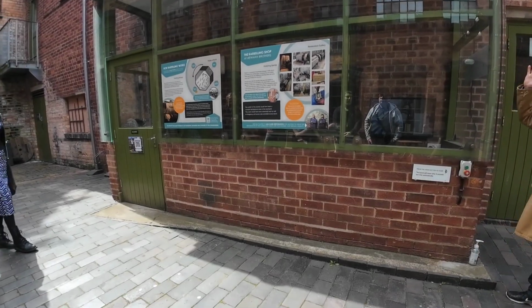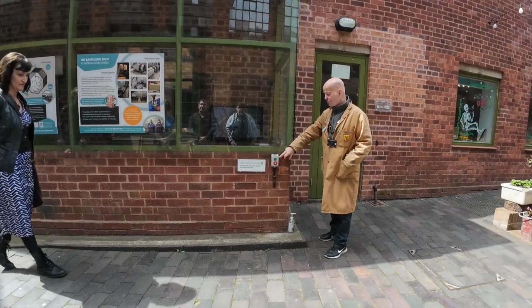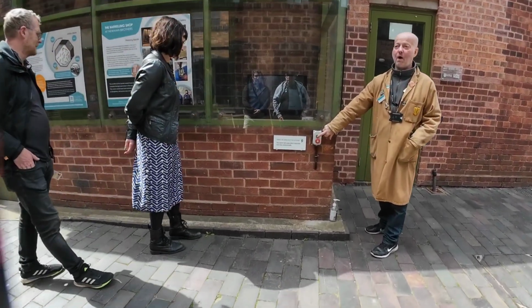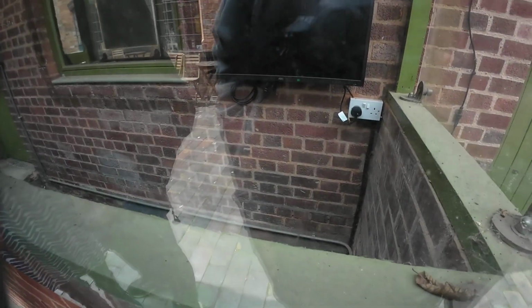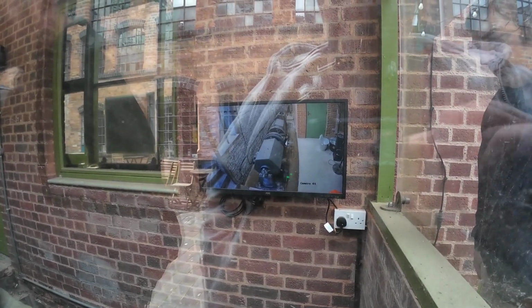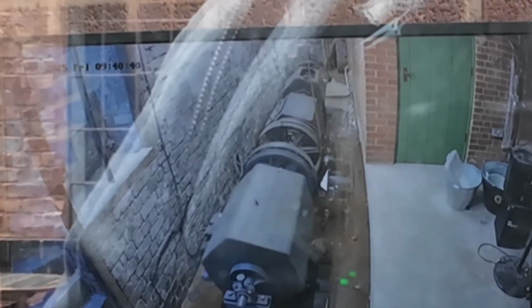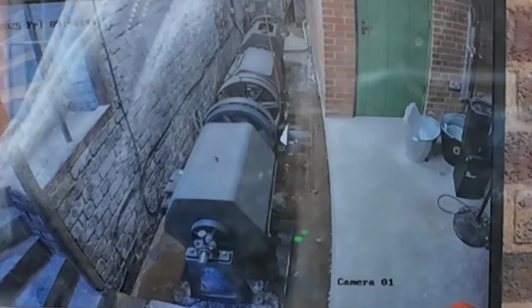Now we come down to the two windows here, this one and that one, and look down into the basement. You will see one of the barrels working. There's also a TV screen. Okay. It takes a few seconds to start.